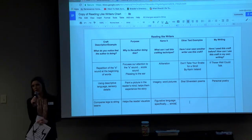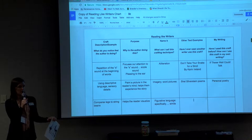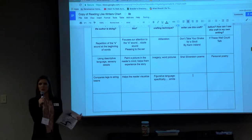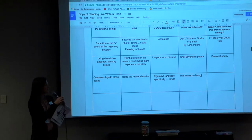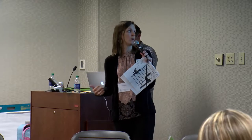And then other text examples that you can think of. Can you think of a text or book that you've read that includes lots of figurative language? The House on Mango Street. And so you're free to, when you get to those books, if you have some of your own, add them there. And then think about your own writing. Are there pieces of writing that you have written that include figurative language or similes? Or maybe something you're working on that you could go back into and improve with some of that figurative language? Anybody have anything specific you want to shout out and add to the chart?